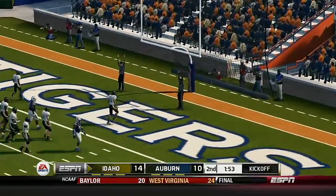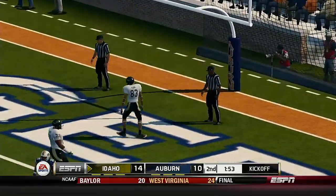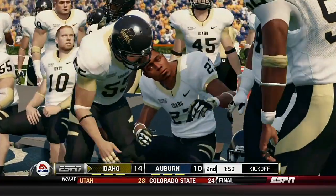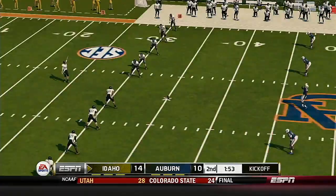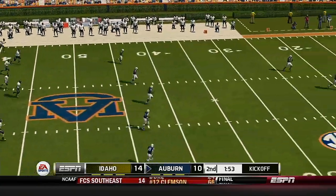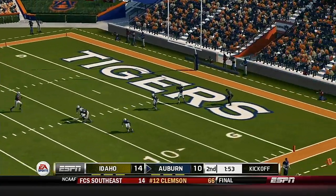And he hits the PAT. An 8-play, 65-yard drive, and they come away with 7 points. Brad, I thought that was a textbook drive. I thought they did a really good job of showing balance, mixing the play calling with the run and the pass. It's just an overall well-executed touchdown drive.